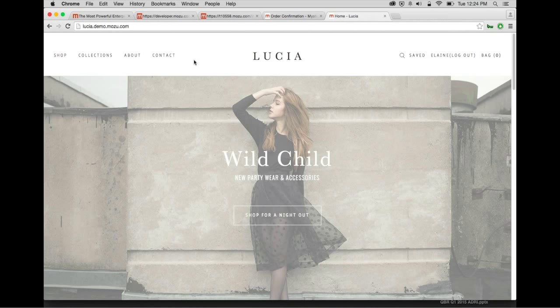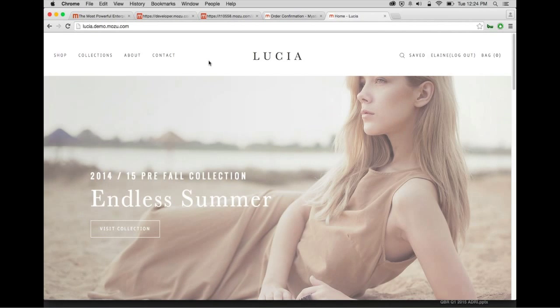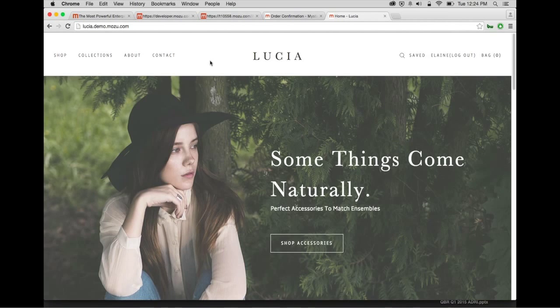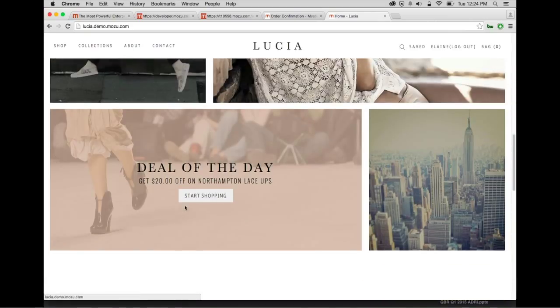Coming over to Lucia, this is more of our fashion site. And this is meant to show off some more customization and styling than Mystic. There are also more custom widgets and things like that. Just scrolling down, you can see some of our different ways of showing off categories. This deal of the day is interesting. If you're not logged into the website, this will actually be a different piece of content. It'll be a sign up for a mailing list. Once you've signed up, you get a deal of the day, so you can have a customized experience based on whether somebody is a returning customer or not.